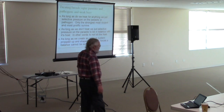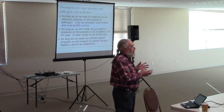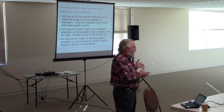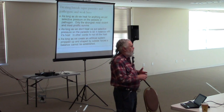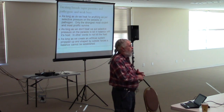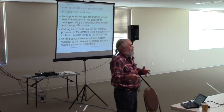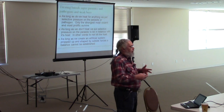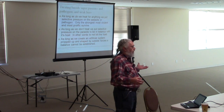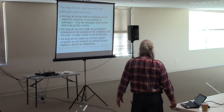The other problem is, as long as you treat, you keep putting selective pressure on whatever the pathogen or parasite is, in a way that makes them stronger, in a way that makes them able to reproduce more. In other words, the Varroa mites that are going to survive when I keep treating are either the ones that are resistant to the treatment or they can outbreed the treatment. In other words, they reproduce fast enough that despite the fact that I keep killing them all off, there's still some left. And those are the ones that are going to survive, and I'm basically breeding a super parasite instead of a parasite that can live in harmony with its host. And what I need is a parasite that can live in harmony with its host, not one that can reproduce fast enough to keep up with all my treatments. So we're putting selective pressure in all the wrong places.